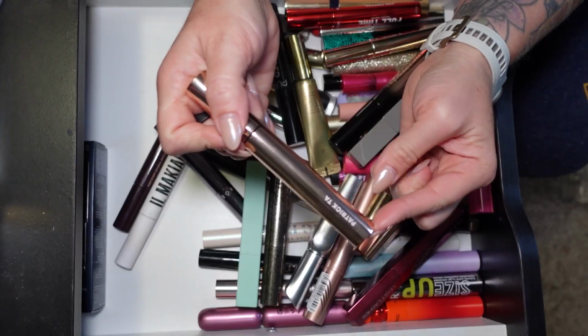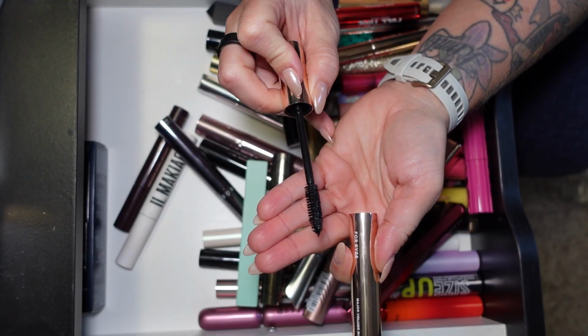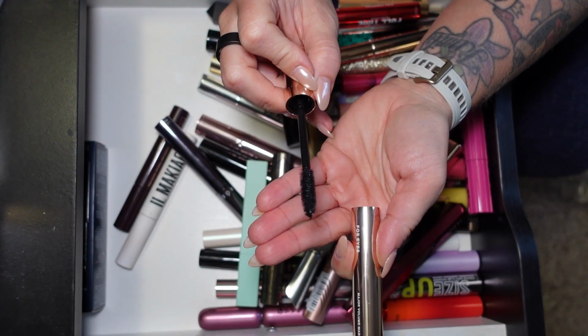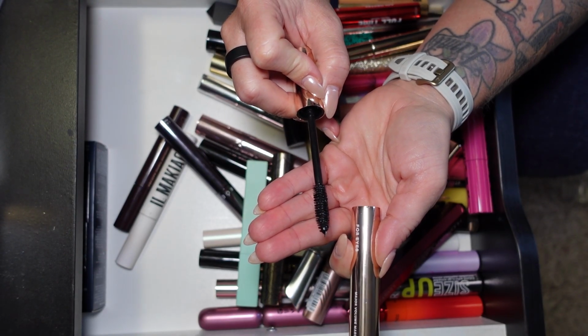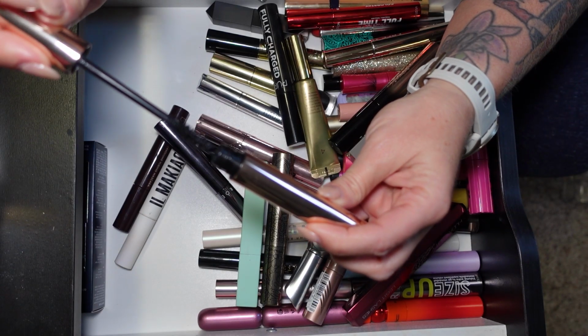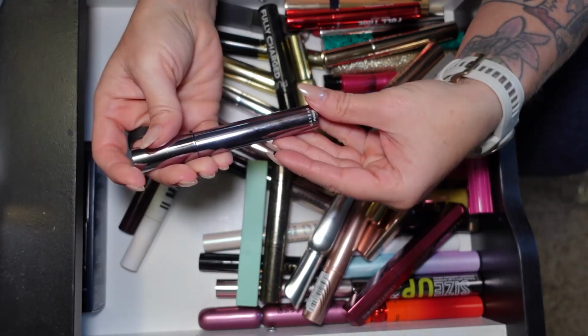Patrick Ta Major Volume Mascara. I absolutely love this. It is so freaking good. I love the large spoolie on it. I love the formulation. Love how my lashes look when I do them. So good. Keeping.